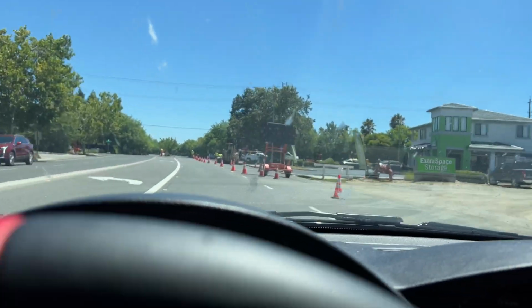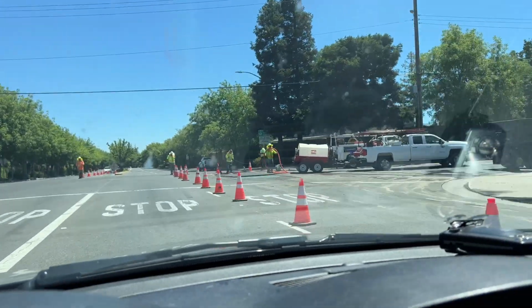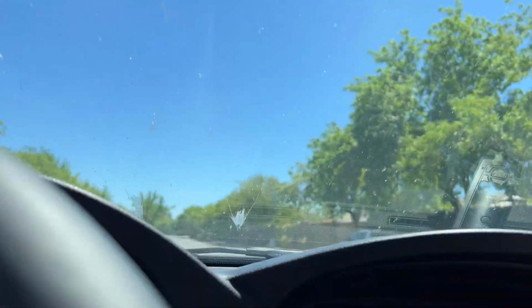Now we got construction going on and shit. Damn, they hard at work too. They putting big ass holes in the ground and shit. I'll just do a little pull for these guys. He said slow. He say slow, I say fast. I can see them in the rearview mirror. They all turned around talking about what the fuck. They weren't ready for that shit. Ready for these turbo noises? Ready for them turbo noises?